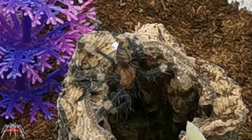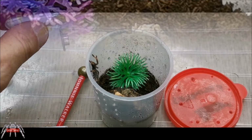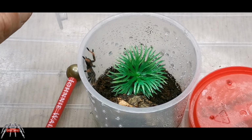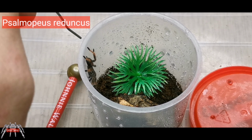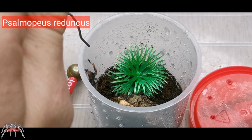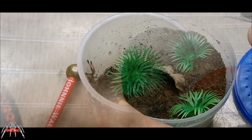So he's all settled, perfectly happy. Now this one I missed. This was the Psalmopeus reduncus. I think I forgot to start the camera, you know, I was just having a moment, but she went in, or he, and he was fine.